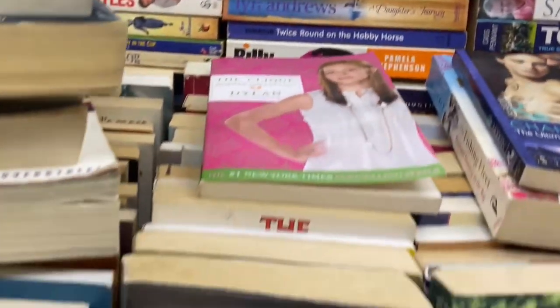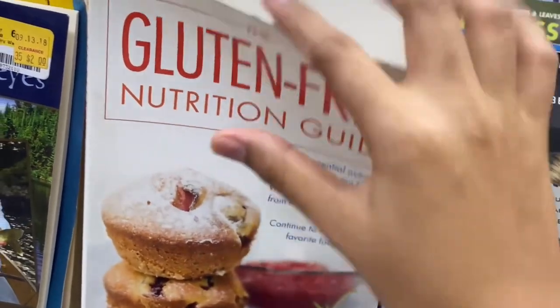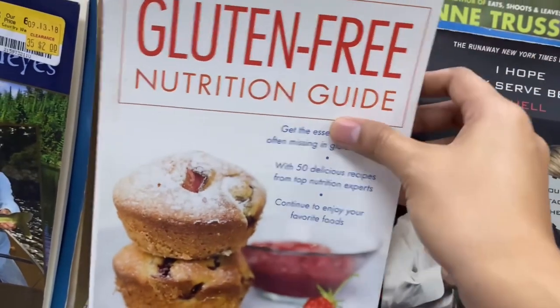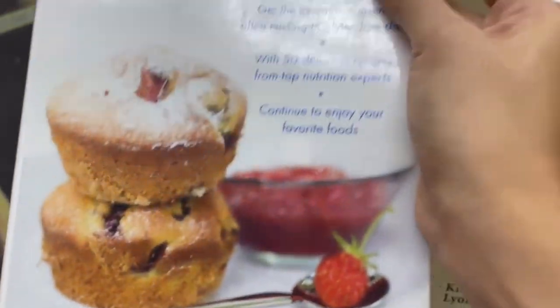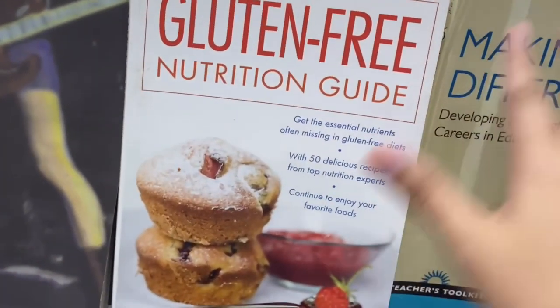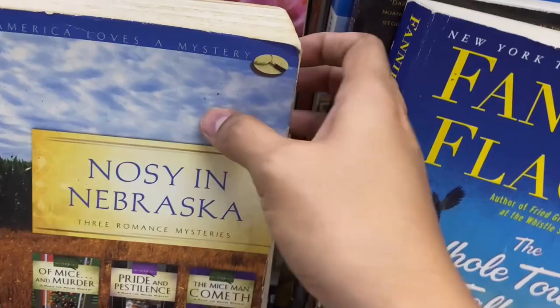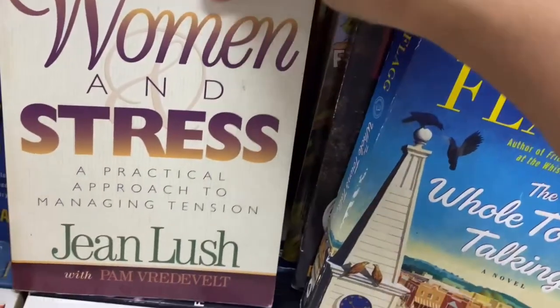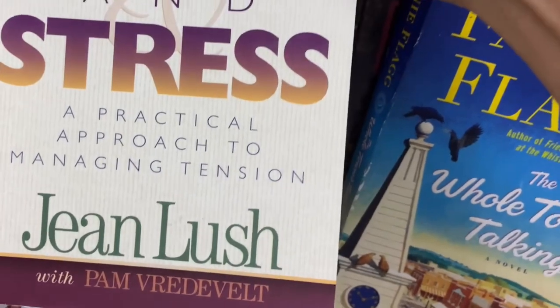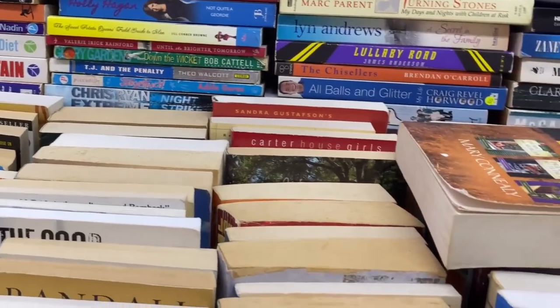Very cheap. The books look nice. Look at this, it looks new. The pages, the covers too. It looks nice. It looks new. Something healthy. Yeah, gluten free. You can say that this is all used because it's still in good condition. This is 77. A lot of popular authors, you can find here.